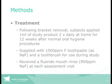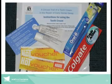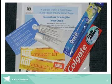They were also supplied with a fluoride toothpaste and a toothbrush to use during the study, and all subjects received a 900 part per million fluoride mouth rinse at each assessment visit. This is just a picture of what they would receive each time round. They had a few movie vouchers if they came back each time, and that helped to keep them motivated.